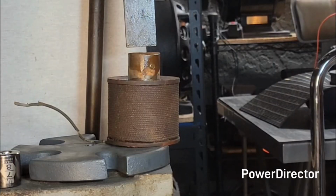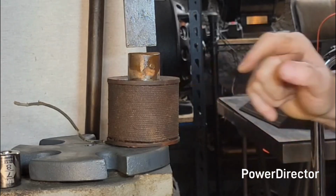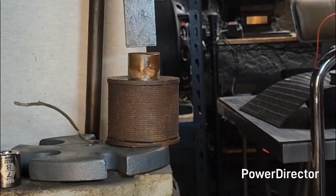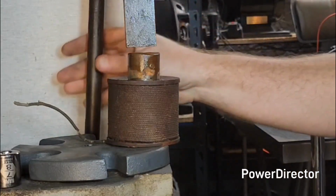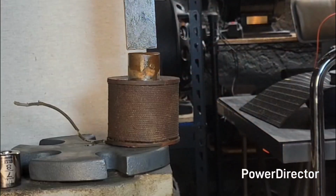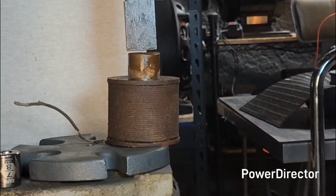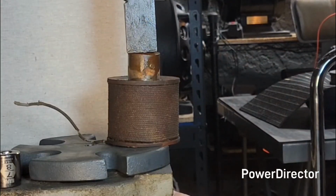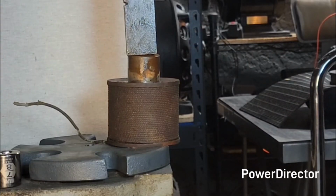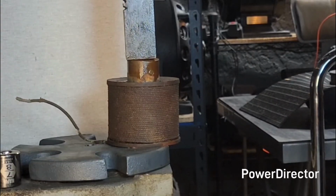This is the setup we're going to use for pressing out the shaft from the coil. I got that as far back as it'll go without damaging that wire. Should be good enough for what we're trying to do. Now we are carefully going to press this out, and I do mean carefully. Go. Just pressing on it lightly. There it goes.